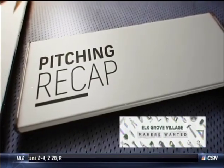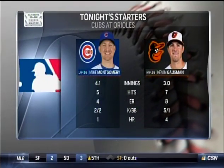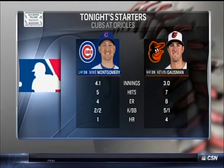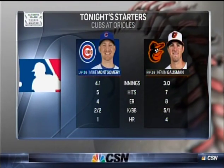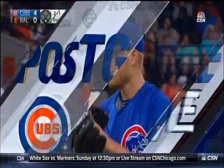That brings us to our Elk Grove Village pitching recap. Let's take a look at the numbers. Cubs battered Kevin Gausman, as you just saw. 8 earned in just 3 innings of work. Mike Montgomery cruised through the first 2 frames. The Orioles got to him the second time through the order. He went 4 1/3. Even though there was that big lead, he could not get through 5 innings. He gave up 5 hits, 4 earned, 2 Ks, 2 walks, and 1 home run.